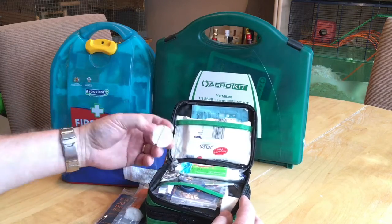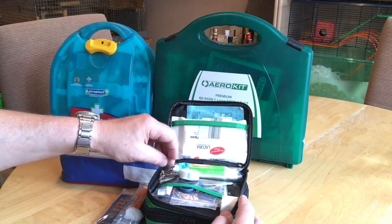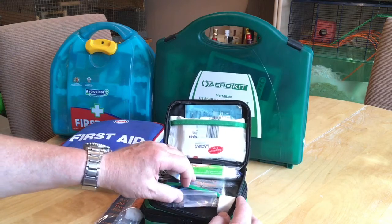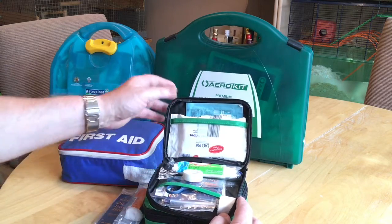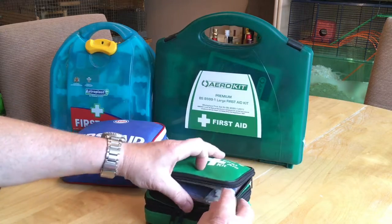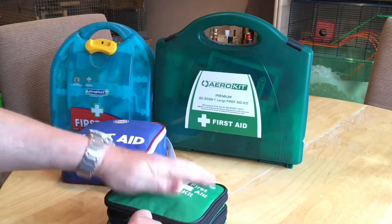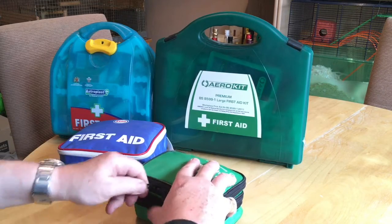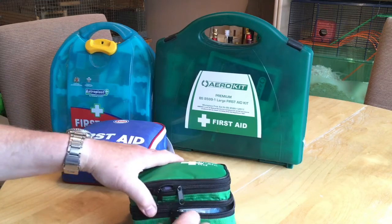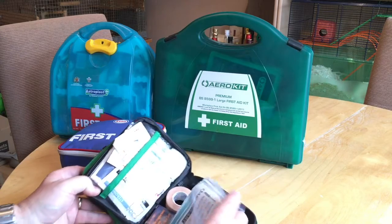Bandages, sticky tape, the compulsory safety pins, a little pair of scissors, and all sorts of different dressings in that size. Now this is the one I carry all the time in my day bag or bug out bag or whatever you want to call it. I'll show you the other ones in a second. The other one's a bit more extensive because it's for a longer period. As I say, loads and loads of different items.